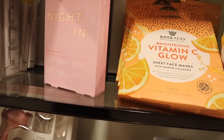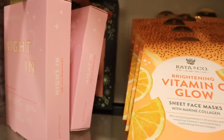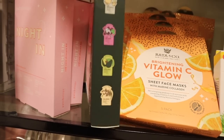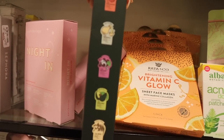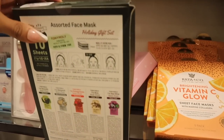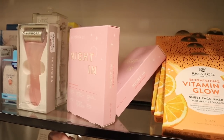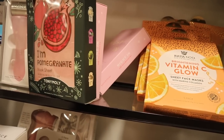The self-care skincare kit for only $15. Very affordable, I swear. But look at this holiday gift set back here. It looks like you get pomegranate, there's red wine, avocado, rice. So if you guys like this brand, it's priced at $10. Honestly, I recommend Patchology. Seriously amazing brand, but they're still both really cute.